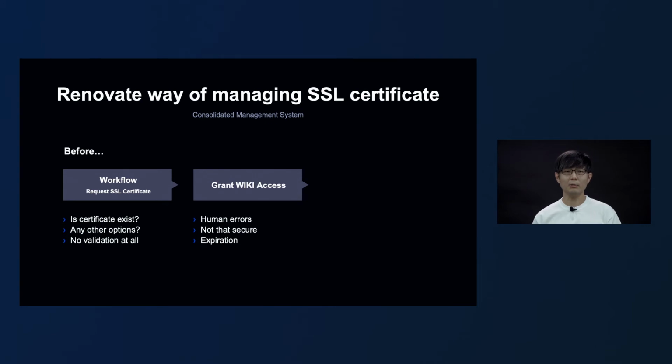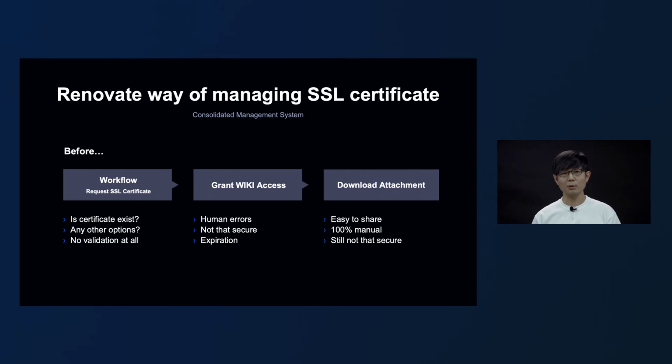When the workflow is finally approved, the engineer is granted the permission to access the internal wiki storing the requested certificate. Because wiki and the workflow is a separate process, some manual work was needed, and so extra time was needed until a permission was granted, and frequently there were settings errors which made everything very inconvenient.